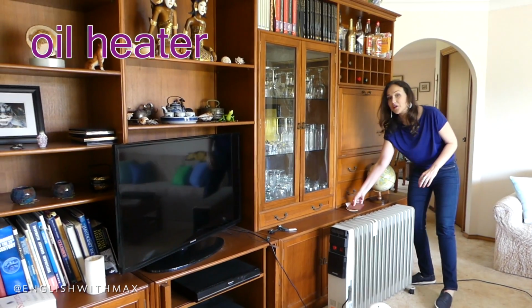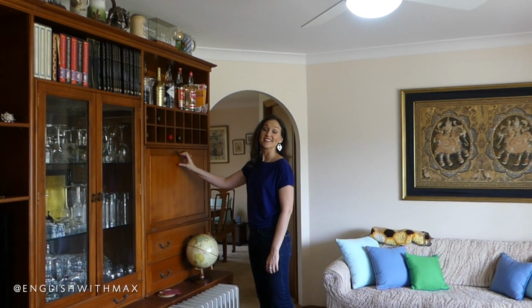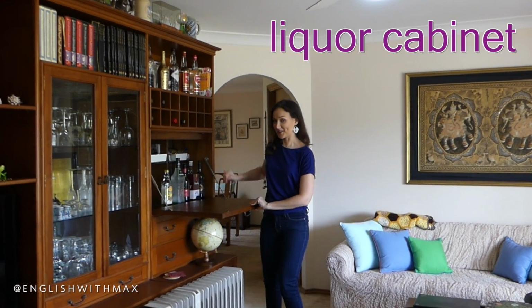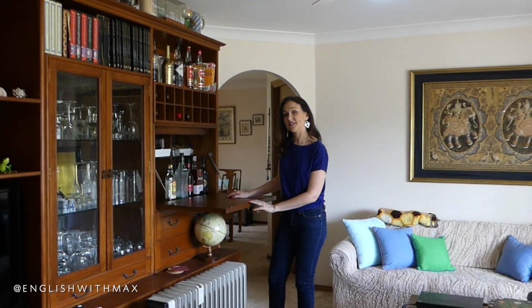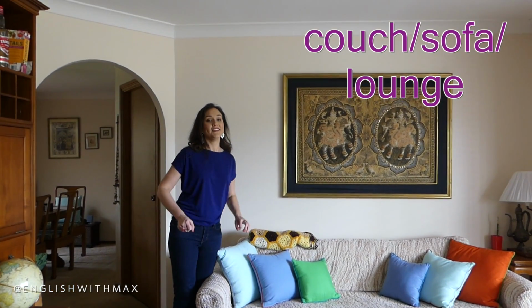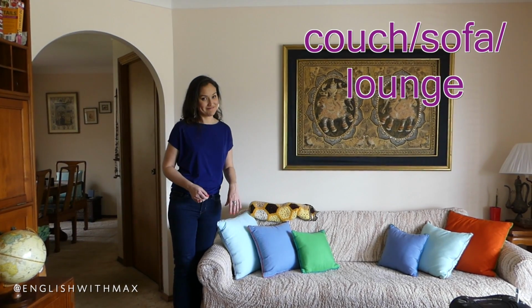Over here we have some more coasters. And this is a globe. This thing here is called a liquor cabinet. It's where we keep alcohol. And this is Frank's favourite part of the house. This here is the couch. You can also call it a sofa, and you can also call it a lounge.